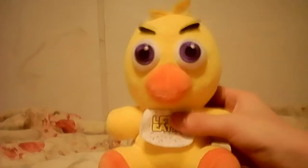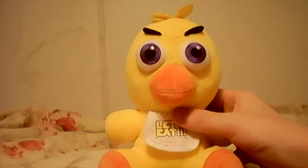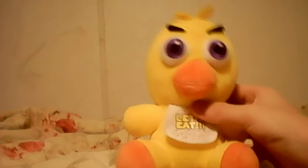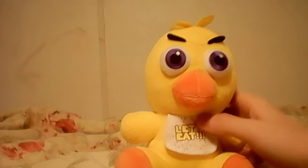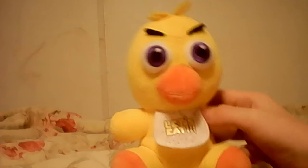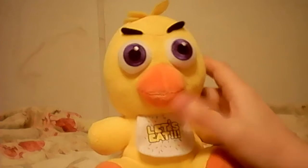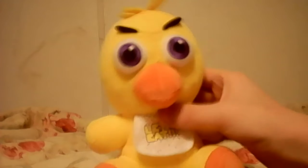Oh yeah, I forgot to mention. Did you know that I had a chance to get a Mangle plush? Not Nightmare Mangle, by the way. It's confirmed a Mangle plush. And you know what? I got this instead. I don't know what I was thinking, but yeah. I also got this along with my first Five Nights at Freddy's figure. And boy, is it worn out. I mean, it's still in pretty decent condition. You know, I wash it from time to time. Don't take that in a strange way.